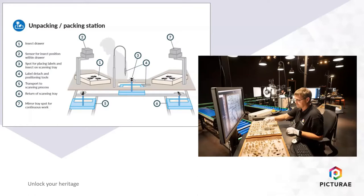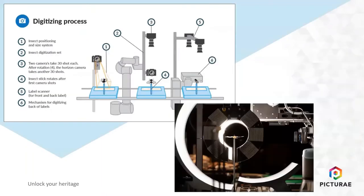Now, the system you will see more later, but the system consists of a transport conveyor-like belt to a camera system in the core and multiple workstations around the system. What you see in the little picture there is how the workstations are set up. This place for insert drawers, and we use all kinds of smart tooling to handle the insects, remove the labels from the pins, and place the insects on what I call transportation trays. I'll tell a little bit more about that in a minute. And then we have that technical center where all the images are captured.